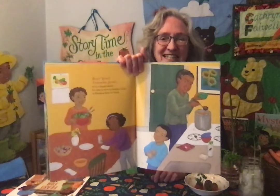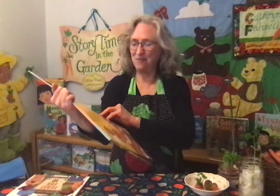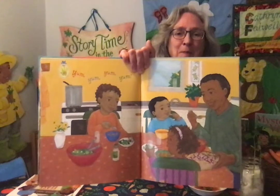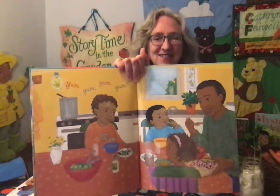That looks so delicious. They're dishing up the stew and there's a big bowl of salad. It looks like another feast, doesn't it? You can help me with this part. Yum, yum, yum, yum. And you look out the window, there's a rainbow because the rain stopped. So that is rainbow stew. There's also a recipe in the back for making rainbow stew if you want to.